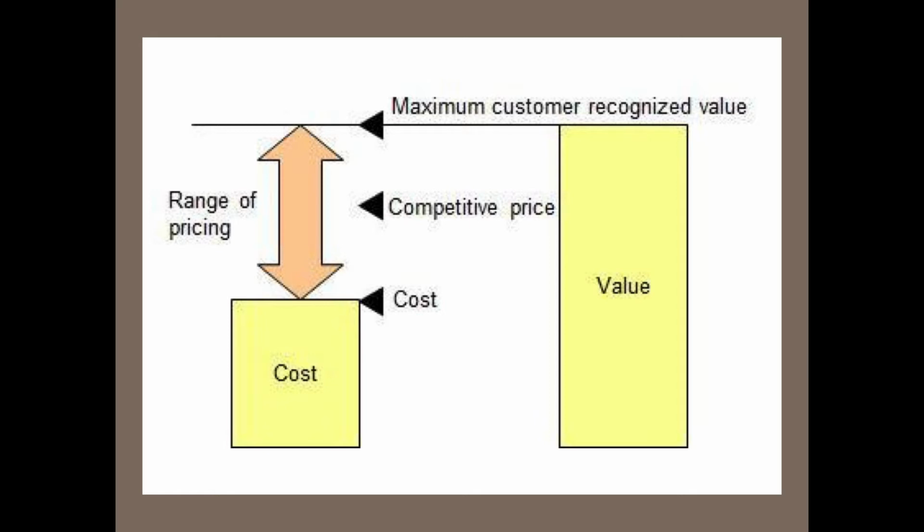Now, value does not necessarily mean price. Value means not only the monetary benefit that that product or service might give to me, what I deem it's worth monetarily, but over and above that, there's also value that is very difficult to measure in terms of dollars and cents.